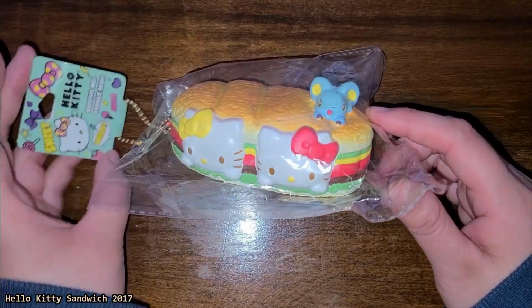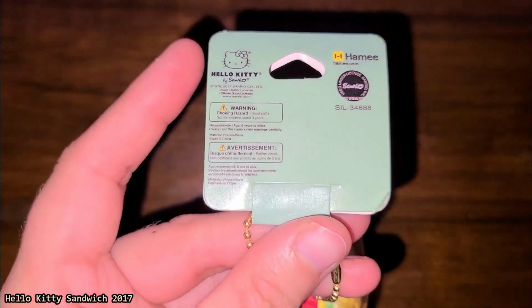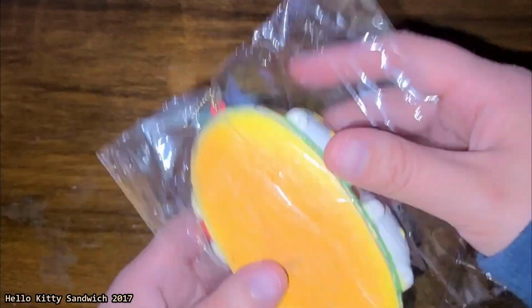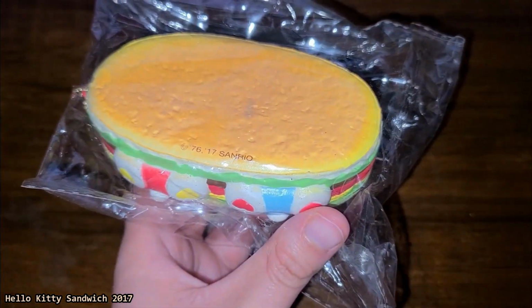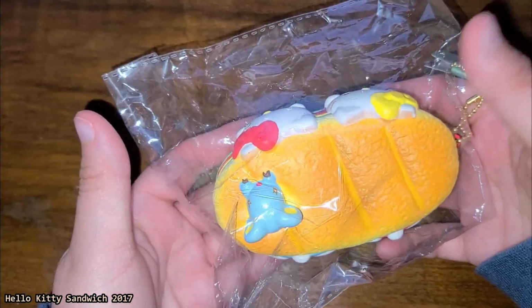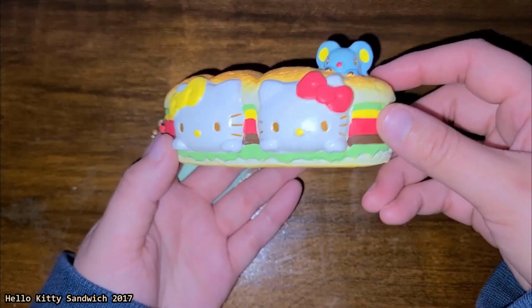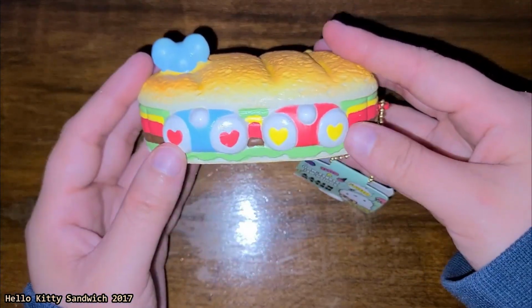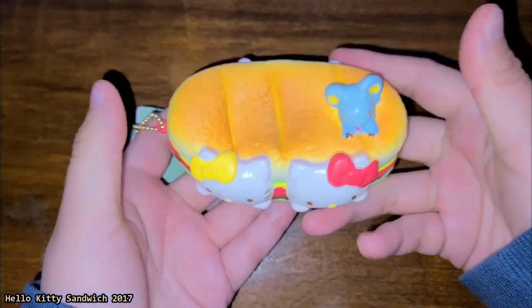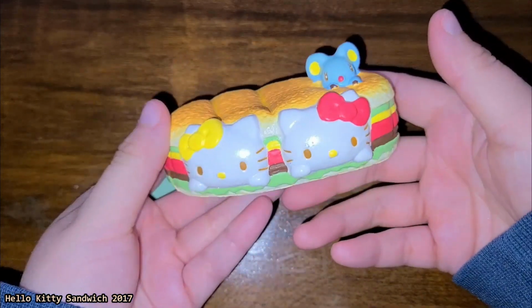So this is the Hello Kitty sandwich cookie. Here's the tag. I think this is licensed 2017. You probably can't see it. Yep, 2017. This is honestly kind of dense. Super adorable. And look, it even has little feet in the back. That's so cute. A little bit slow rising, nothing crazy. It's really kind of hard.